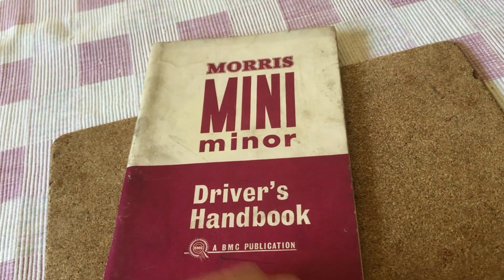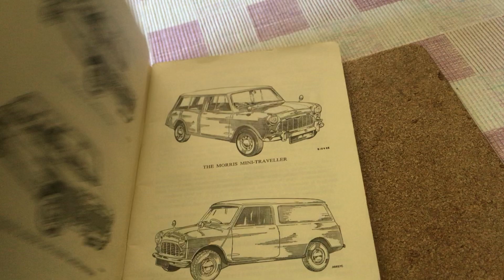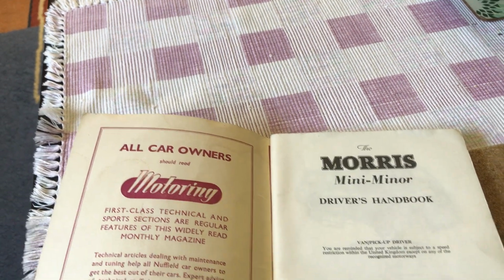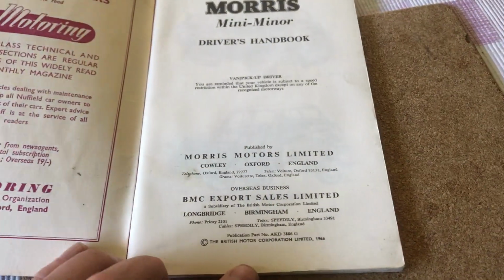So this one's a BMC publication. I don't even know what that stands for now. British Motor Corporation or something like that? Can't remember. Strange man that I am, my brain's just gone. The British Motor Corporation, there it is, look. There it is listed.